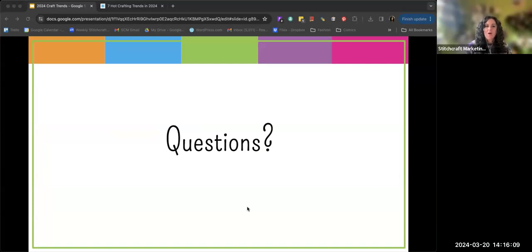Those are all of our crafts for 2024. So now I'd love to open it up to everyone and see if anyone has any questions or comments or anything at all.